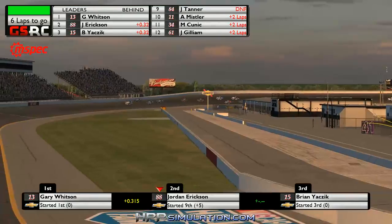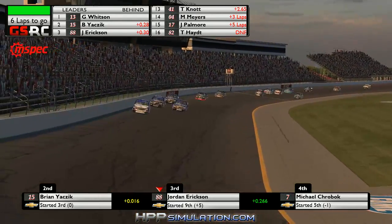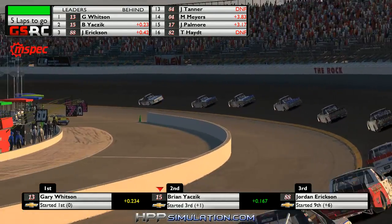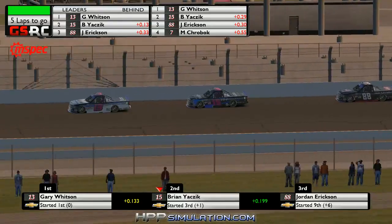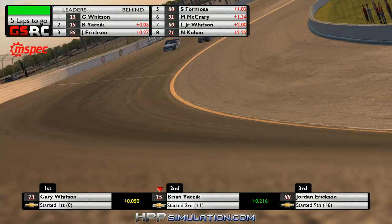Check out this battle for second place. This is what Gary wants to see in his rearview mirror, two trucks battling side by side, because that is going to give Gary Whitson the opportunity to work with that clean air and pull away, but it looks like that ain't going to happen anymore. Jarzik is actually getting a huge run off turn number 2. This might be a tire advantage right here.